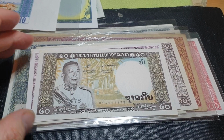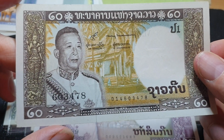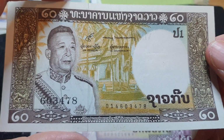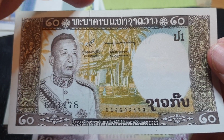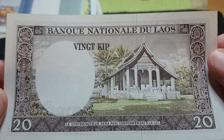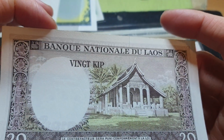So one of my favorites is the 20 kip of the 1963 version. This one is King Savang Vatthana, and as you can see, it has an actual temple on the front, and the numbers are the same as the French ones, so I reckon these are French printed. As you can see, it's a beautiful banknote, definitely French inspired. And on the back we have the Wat Xieng Thong Monastery in Luang Prabang, which used to be the ancient capital. And all these notes have the watermark, its coat of arms. Beautiful, I like this banknote.